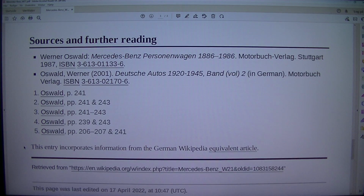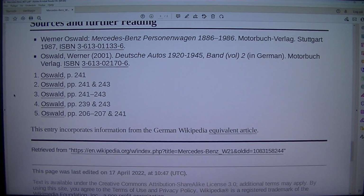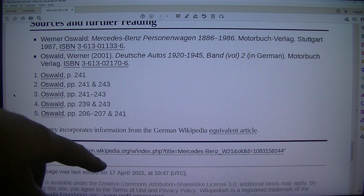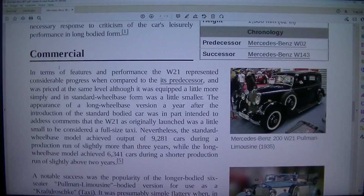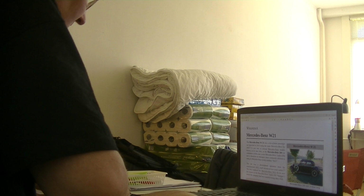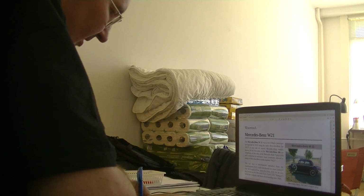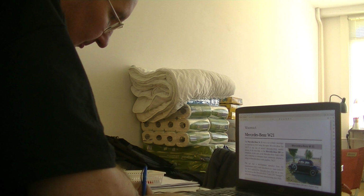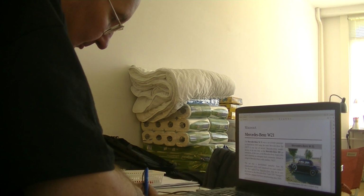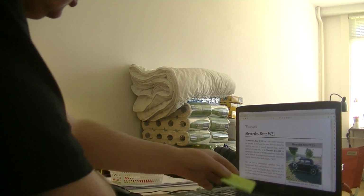Sources and further reading: Werner Oswald, Mercedes-Benz Personen Wagen 1886-1986. So that was one more. That was 10 minutes. Last edit 7th April. So I will write this down. I'm not going to search this on Wikipedia because I don't like to get more PDFs. We just continue my read lists. I will write this down. Yes, use these notes for YouTube.